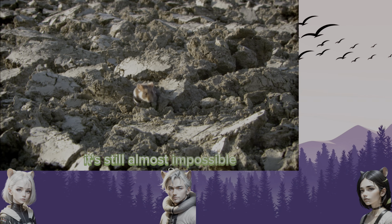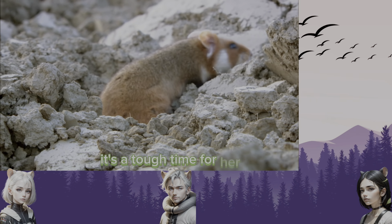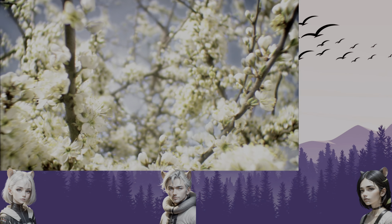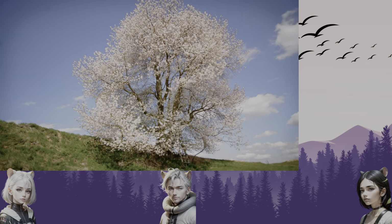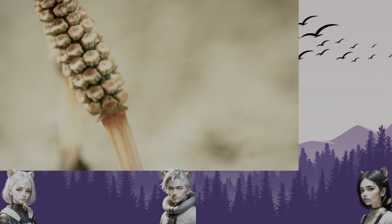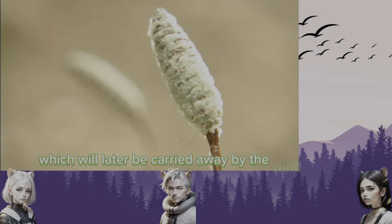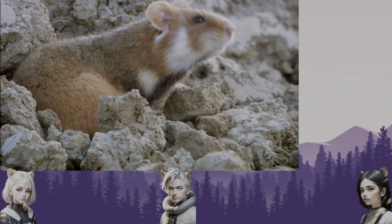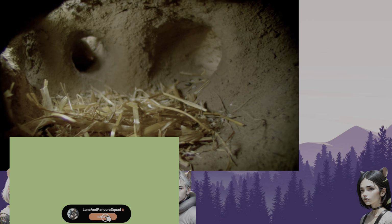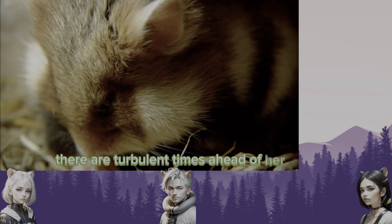It's still almost impossible for the hamster doe to find anything edible on the bare, clodded earth. It's a tough time for her. When the cherry tree is in full bloom, the field horsetails shoot up out of the soil. The cone-shaped tips of the shoots bear ripening spores, which will later be carried away by the wind. After this unsuccessful trip to the surface, the hamster doe returns to her fortress. There are turbulent times ahead of her.